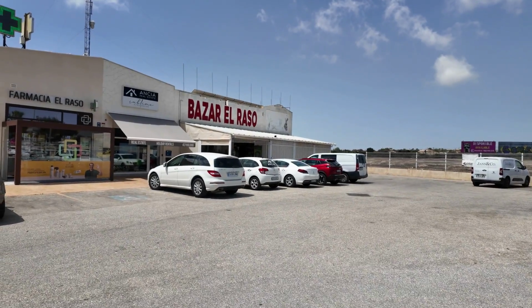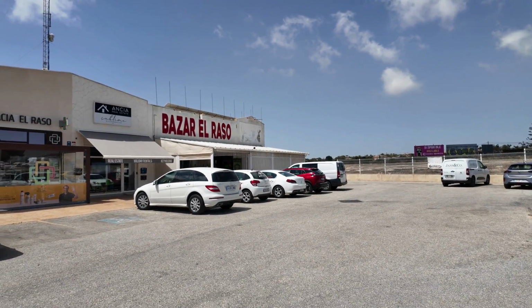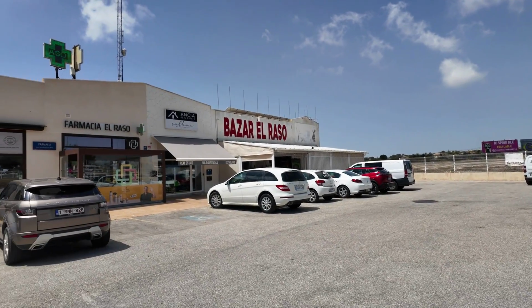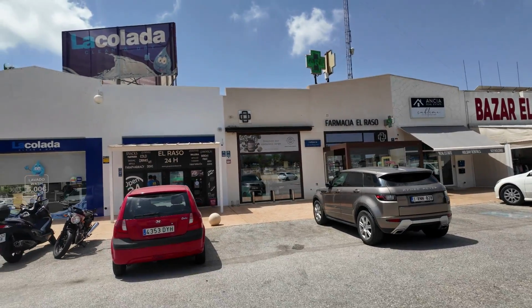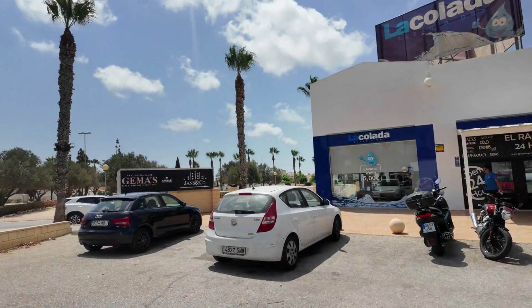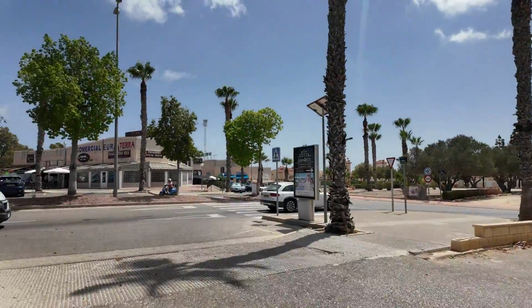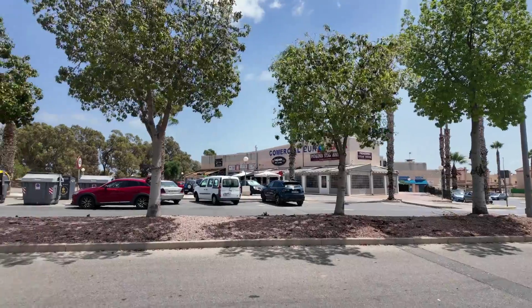So you've got your Chinese supermarkets, which get all your bits and pieces. You've got your decor shop, your pharmacy, and also a drink dispenser place here as well as a laundrette. And that's 24-hour vending machines just here. You get what you want, your drinks and your chocolate, and that's just on the one side of it. And on the other side we've got the steakhouse, the Legends Bar, a supermarket and a Chili's restaurant.